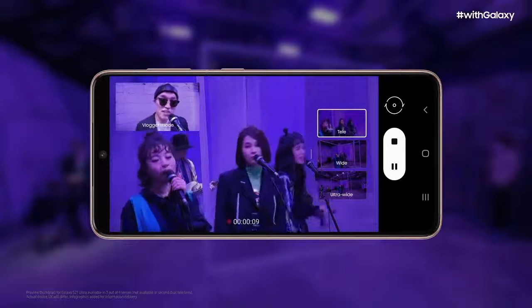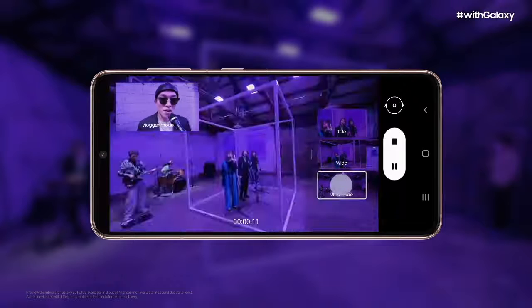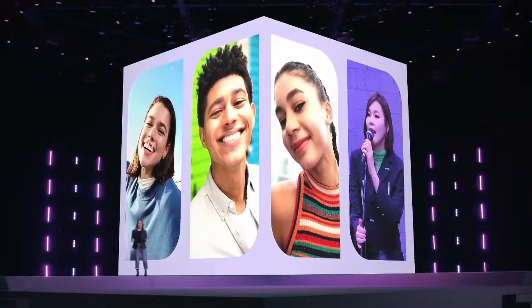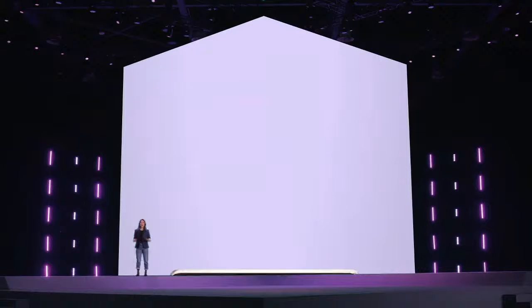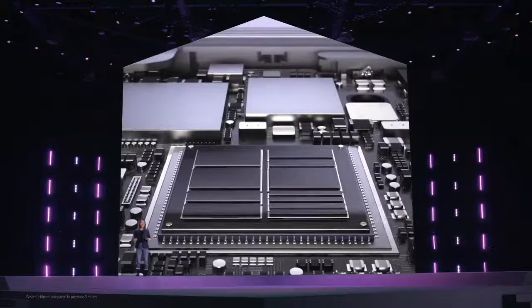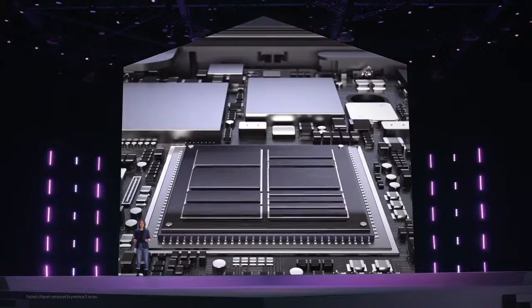You can make sure the video of your moment is just as epic as the moment itself. All of these amazing camera capabilities, from portraits and selfies to single take and director's view, are powered by the fastest chipset in a Galaxy device. We've engineered our chipset to give you more speed, more energy efficiency, and more possibilities.